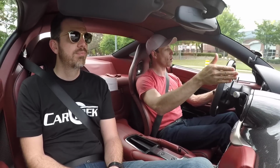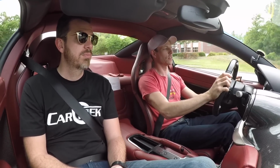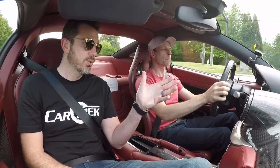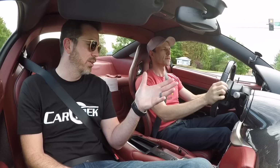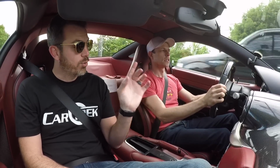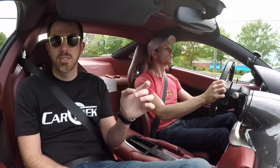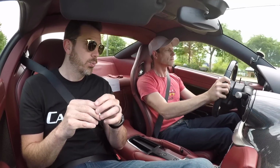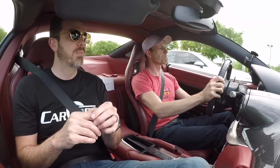Correct. So in this V12, how similar is it to an Enzo? Same displacement, same setup. Cap the rev limit to 8,400 RPM rather than 9,000, and it makes 612 horsepower rather than 660. That's it. But Ferrari said that the car went 0 to 60 in 3.7 seconds. This one? It's 3.3, which is the same as an Enzo.